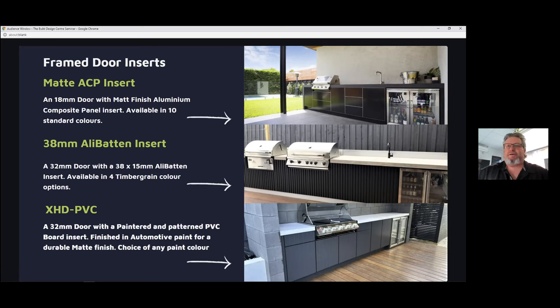The PVC in the early days was used by cabinet makers unframed as a door and painted, with terrible results. As soon as it got a little bit of direct sun, a bit of heat in it, it bowed badly. And I mean, really badly. So we still frame it.